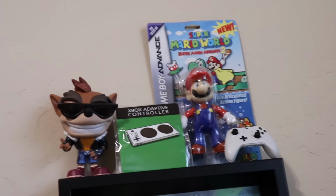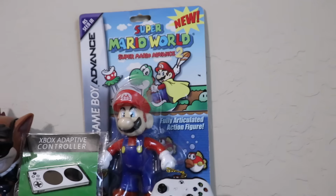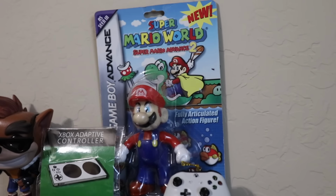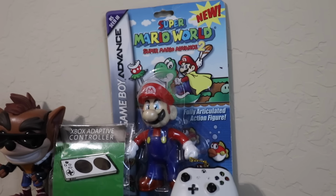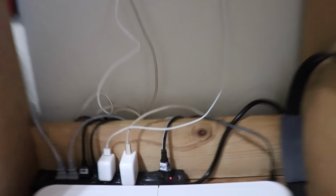And on top of that, more random stuff. Crash Bandicoot Pop figure, the only one I have. Xbox novelty stuff. And an unopened fast food Super Mario World toy. I just thought it was neat, no one opened it for a long time, so I bought it because the packaging was nice. Below the desk, aside from the fire hazards, are the Nintendo fitness stuff.